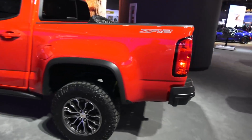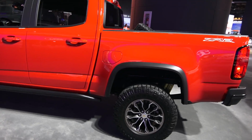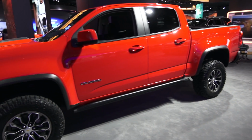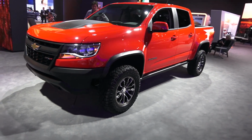Another vehicle I'm really looking forward to getting behind the wheel of is the Colorado ZR2, which is behind me. It's got the very high-end Multimatic DSSV suspension. You can see the dampers back there. I like this thing. I like the wide fenders. I think the size is right for me. Some of you guys know I have an F-150 myself. I don't actually need a truck that big. I think something Colorado size might be a little bit better for my needs.